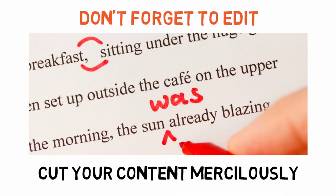Be merciless here. You want your writing to be as clear and concise as possible, so you have to remove the fluff. Remember, every piece of content should have one core idea or solve one main problem. Anything that doesn't contribute to that should be cut. And by the way, even if you're great at self-editing, it's still a good idea to run your content by someone else before publication, just to get another perspective.